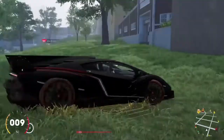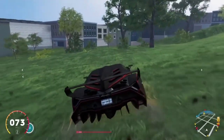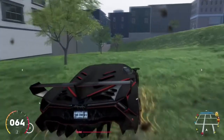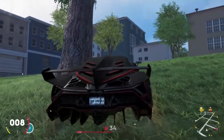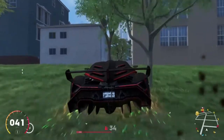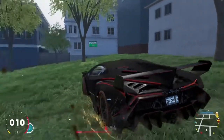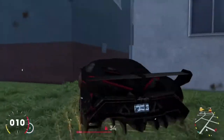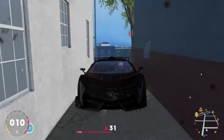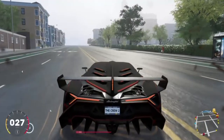But I'm stuck. Okay, I think I can get out. Yeah, I can get over there, I think. Maybe. Maybe not. Oh, wait, I think that gap, bro. I can just get out of the way. Okay, never mind. Oh, right here, yeah. Okay, there we go, that works.